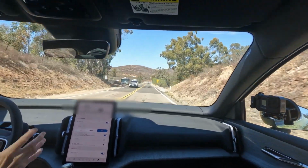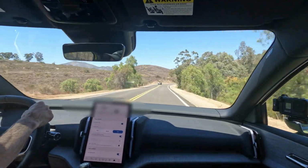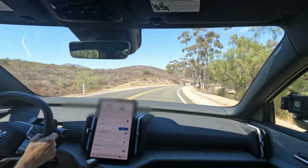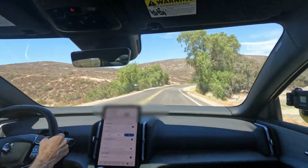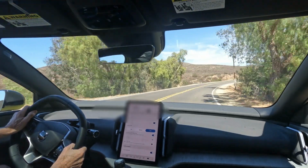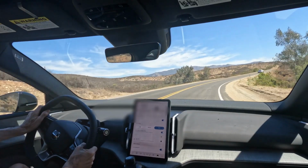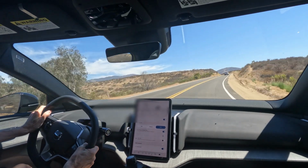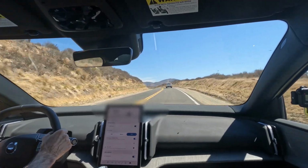Although, we just went through that one at quite a high rate of speed, and it certainly handles itself quite well. And the steering feels quite direct. It does want to understeer just a little bit. You can feel the electronics trying to control everything. Just give it a quick nudge and it just goes.